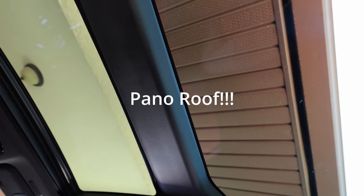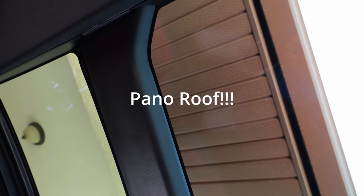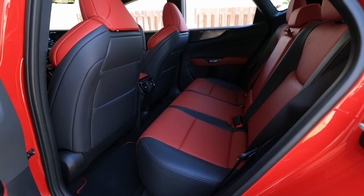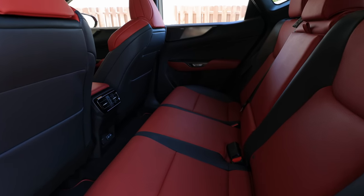You can also get power folding and heated rear seats, which is an optional package. I don't know if you can get it on the 350F Sport, but I know it's out there. Folding down the armrest, we have a couple cup holders, and nice map pockets on both sides and a soft back to the seats in front of me. It's a very comfortable experience back here, and we have a small drive shaft in the middle, but nothing that's intruding or takes away that much leg space.